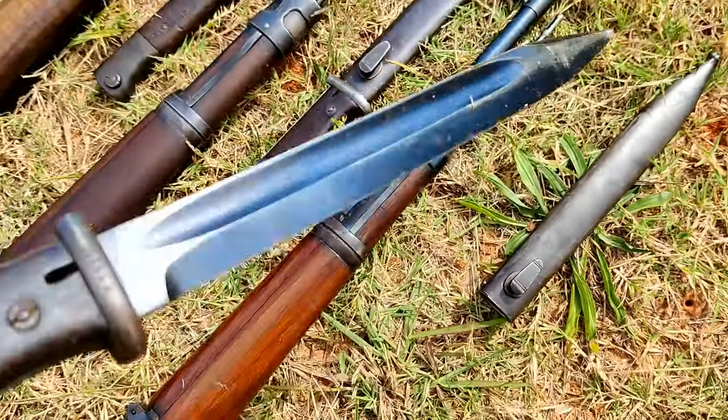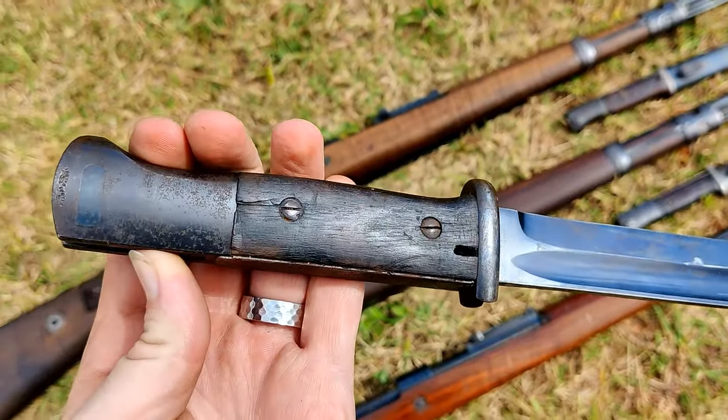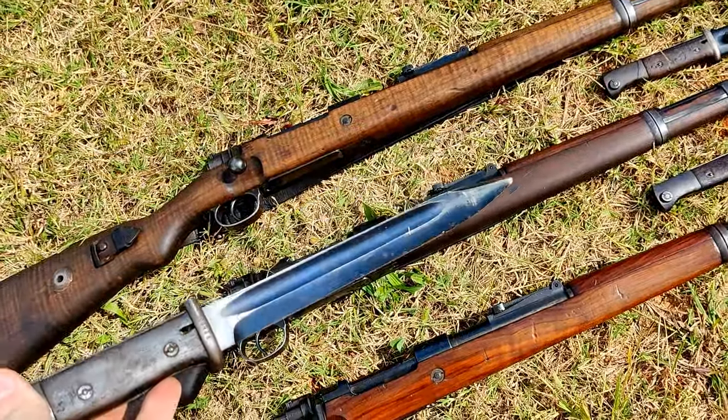And this is about an average bayonet. You can see there's some rust on there, some light surface rust. The grip's in okay shape. It's got a fairly blunt tip on it, but it's in decent shape.